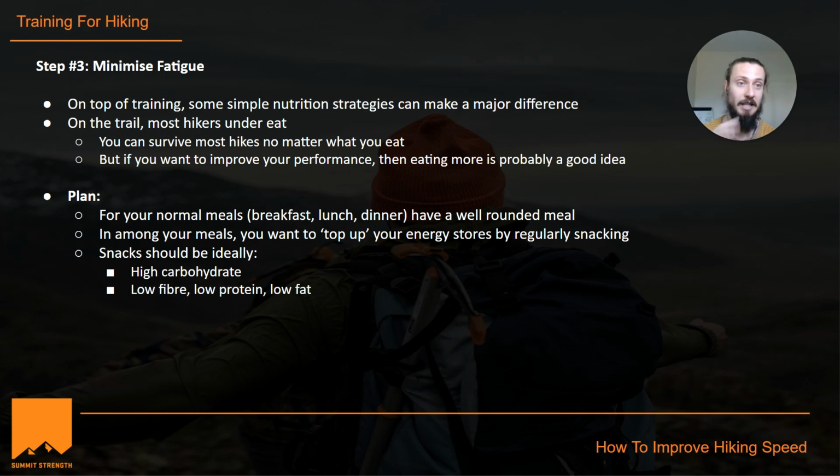Now, on top of that, ideally with these snacks specifically, we want to make sure these snacks are high carbohydrate, and also low fiber, low fat, low protein. Now, the reason behind that, and when I say low fiber, low fat, low protein, you may be thinking, okay, that sounds fine, but isn't that the opposite of what's typically recommended for snacking?